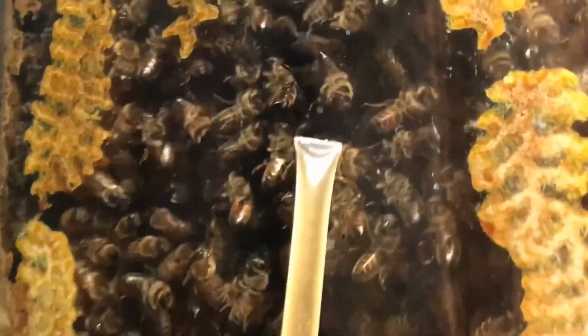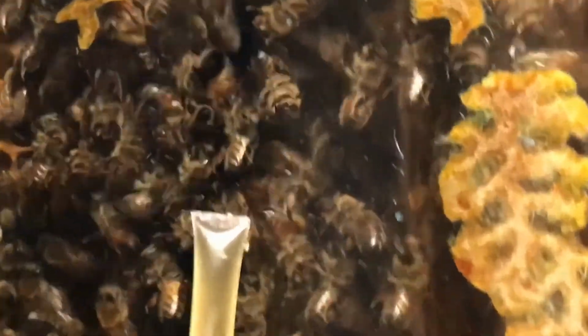This honeybee right here, see that on her leg? That's some pollen. She was just out foraging flowers, and she's gonna come back and put that in a cell.